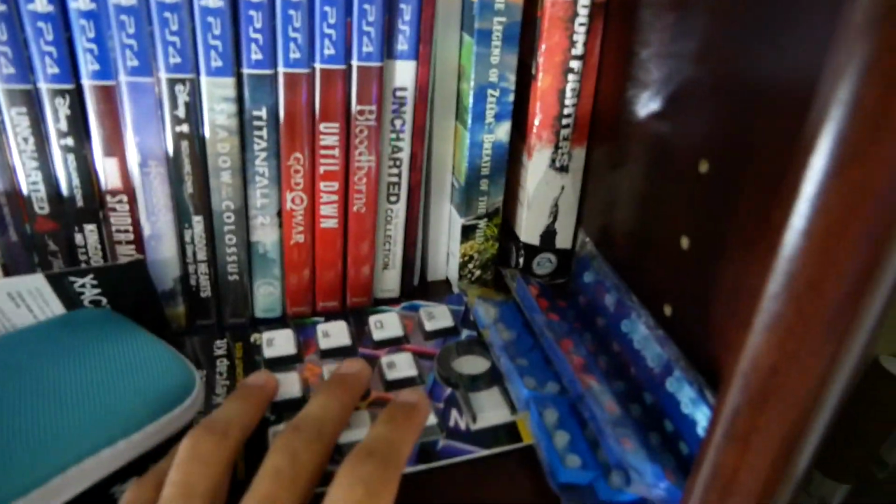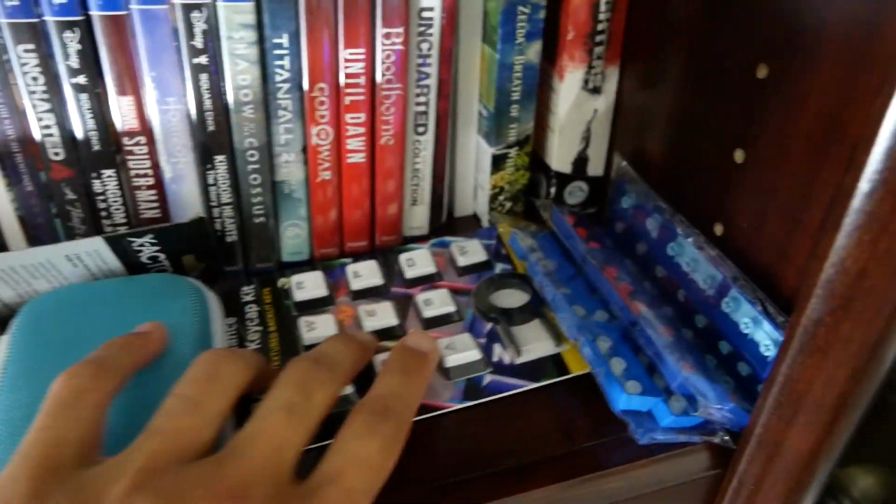I do got some random accessories just laying everywhere. I got some random keycaps. I got Corsair performance keycaps. Here's some Ducky accent keycaps. Like I'm collecting this kind of.